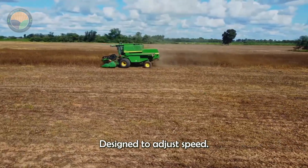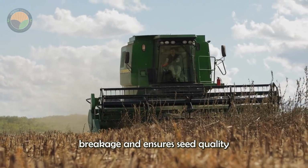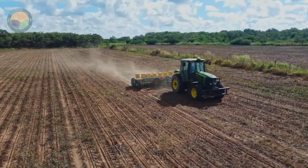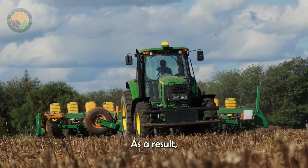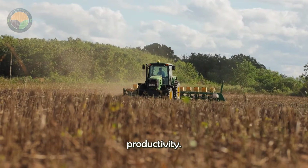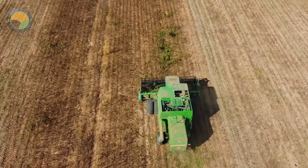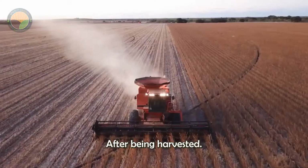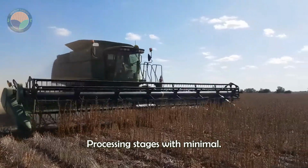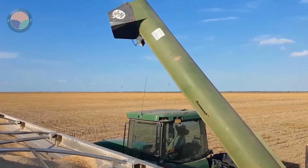Modern machines are typically designed to adjust speed and pressure appropriately, which helps prevent seed breakage and ensures seed quality after harvesting. As a result, the harvesting process is faster, reducing labor costs and increasing productivity. After being harvested, the sesame seeds are transported to storage or subsequent processing stages with minimal labor, making the harvesting process more professional and efficient.